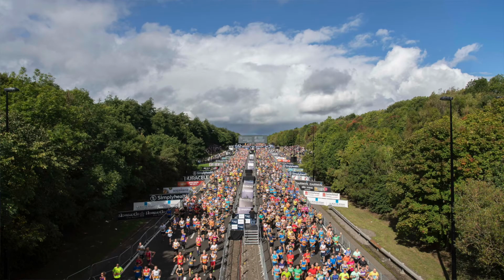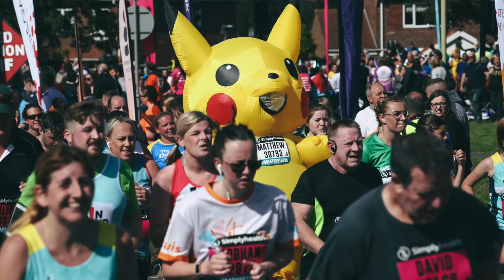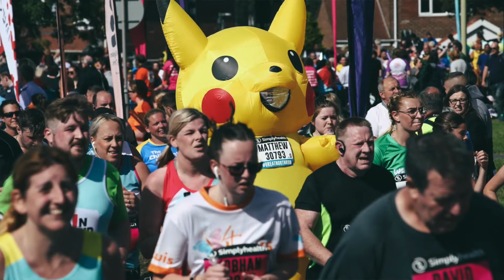I would normally get the metro at about 8 a.m. for a race that's starting at 10:30, which is really early, but you also then get to soak up the atmosphere when you get into Newcastle. It's a great party atmosphere, having all these runners who are excited to do their race, lots of people in costume, lots of people doing charity runs.